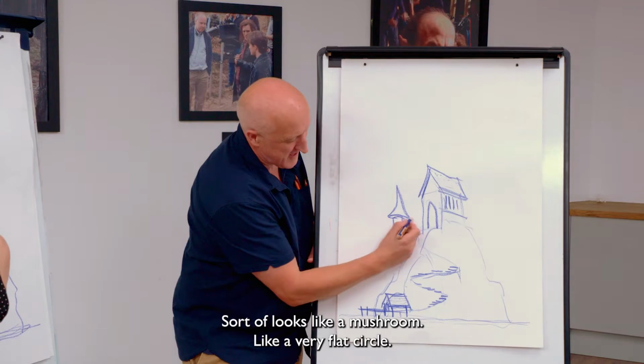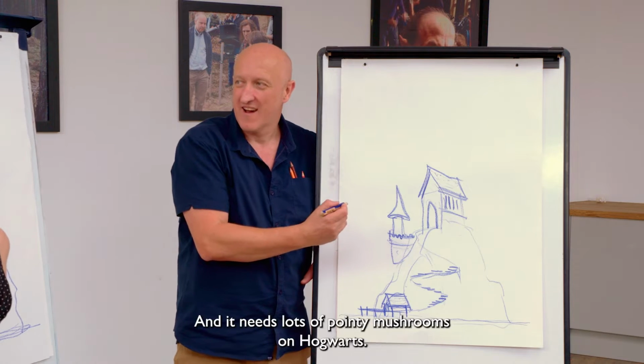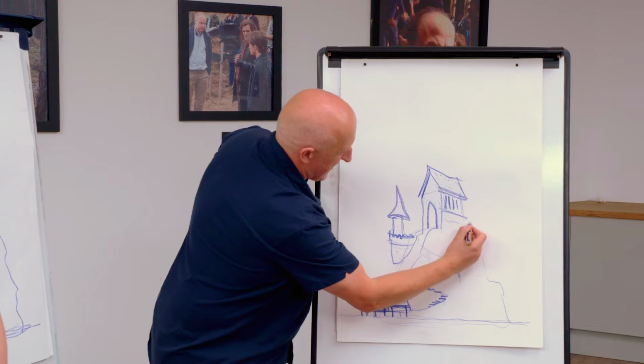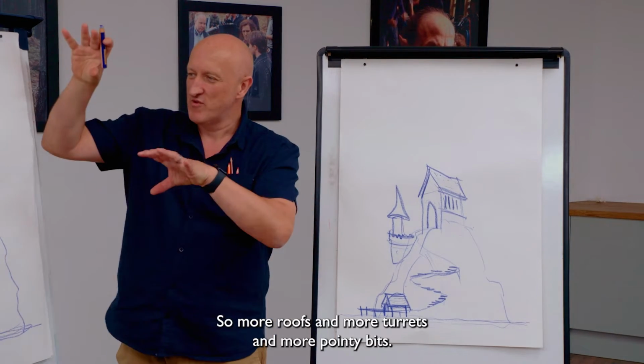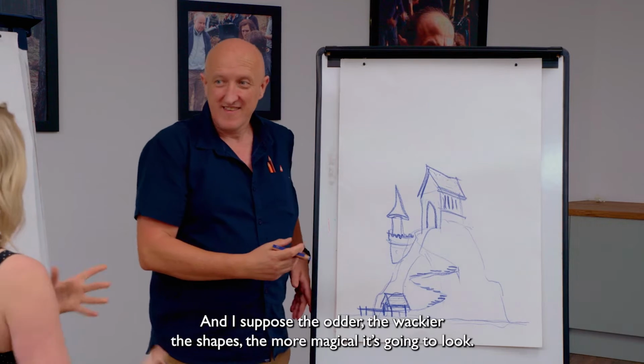And then it's like a circle here, so it looks like a mushroom. Like a very flat circle. Yeah, very pointy mushroom. And it needs lots of pointy mushrooms on Hogwarts. So what you need to do is just start adding lots of these sort of things. So more roofs and more turrets and more pointy bits. And I suppose the odder, the wackier the shapes, the more magical it's going to be.